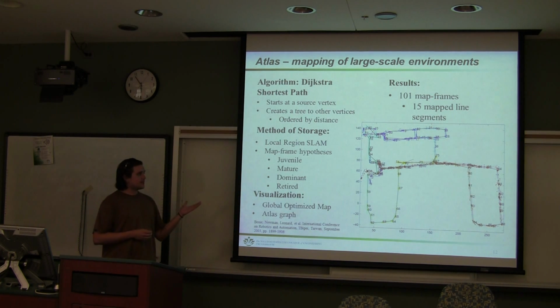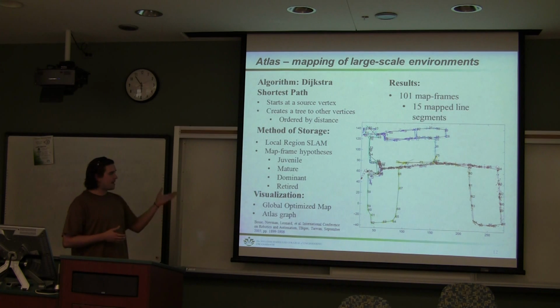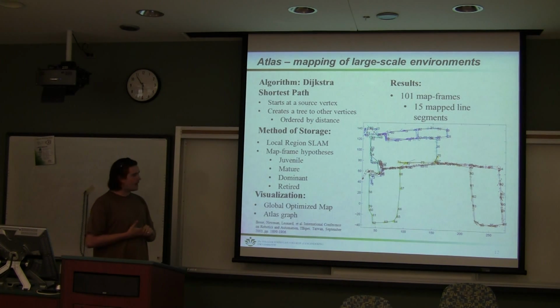The dominant is just that if it's gone back to a place before, the first map is the dominant map, and the retired is if the mature map doesn't qualify enough points, then it can be retired and then it just gets deleted. So there's always a mature map and never anything more than that.